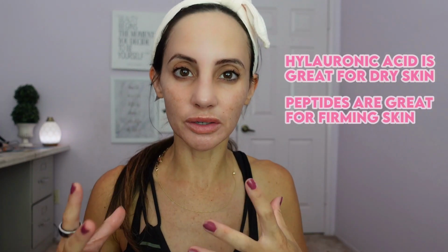It usually dries down. It's not too sticky or anything, but you know, hyaluronic acid is really good for dry skin because I have dry skin. And peptides is really good for younger, firmer looking skin. I'm not a doctor. I don't know the science behind it, but I know it's good to have peptides. So I'm glad I have it somewhere in my routine.